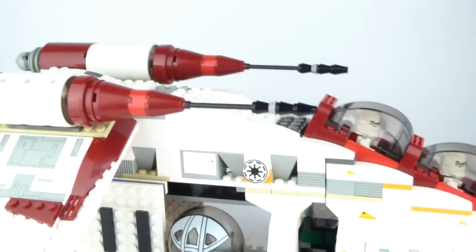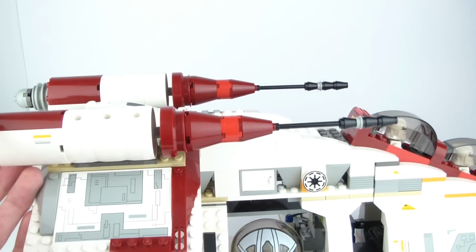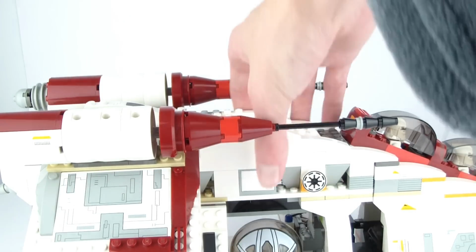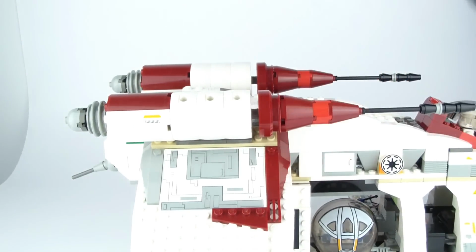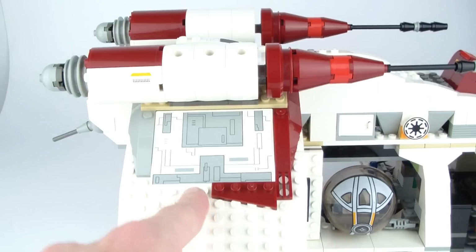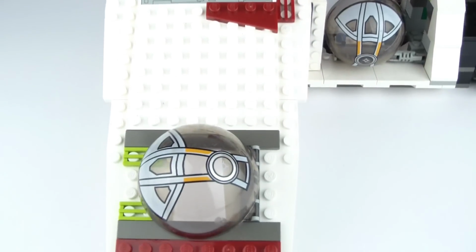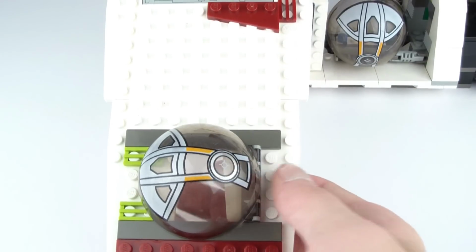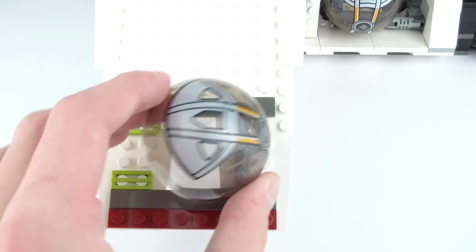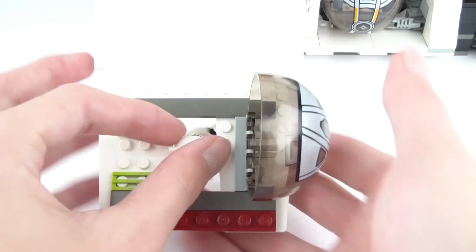So pulling out a bit. Let's have a look at the engines. They have some stickers here, as you can tell. And focus a bit more. There's more stickers right over here. Again, brand new stickers. And here's a look at the other bubble turrets. So in the old, or at least in this old gunship, you can't actually put minifigures in these bubble turrets because they sort of fall. There's nothing to actually hold the minifigure.